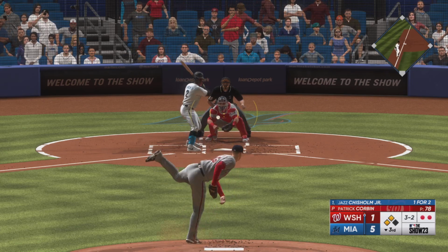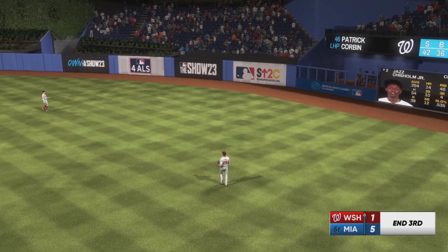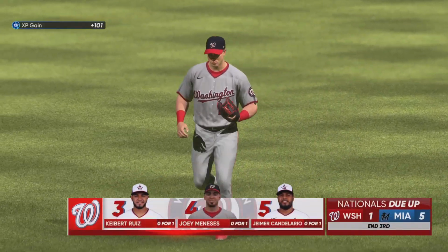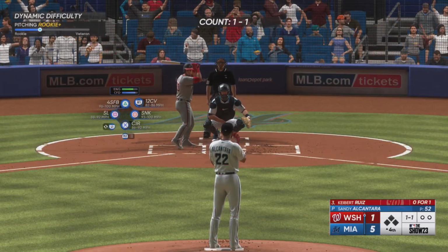Three-two. Now a screamer into the outfield. Thomas makes the play, and it's out number 3. Marlins strand a pair. They lead this. Back here in Miami as we go to the top of the 4th.